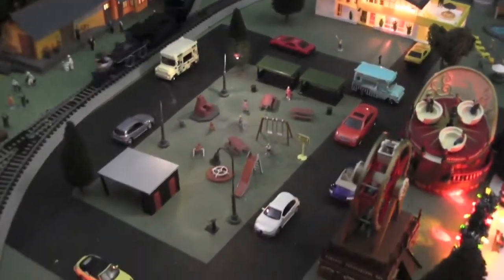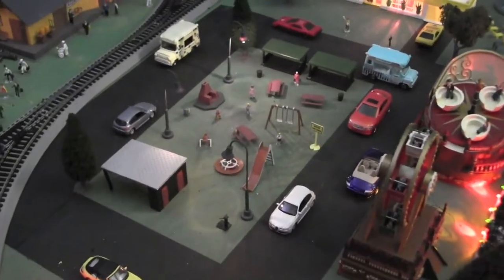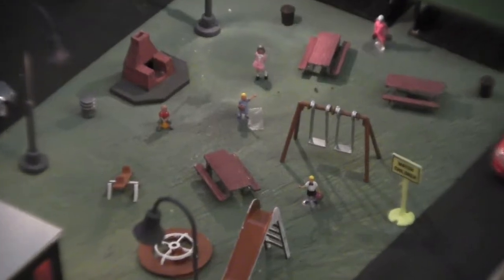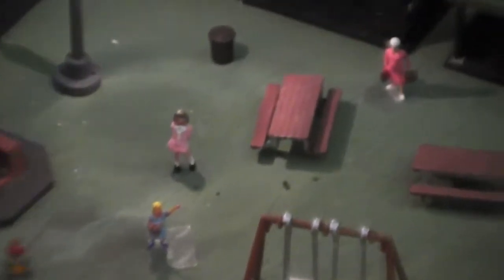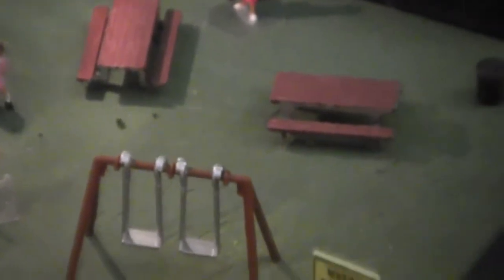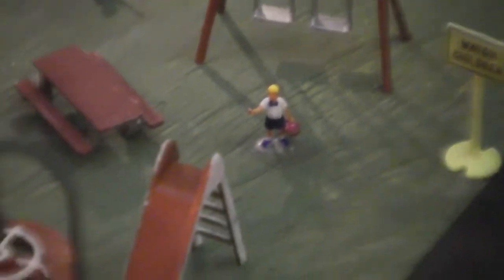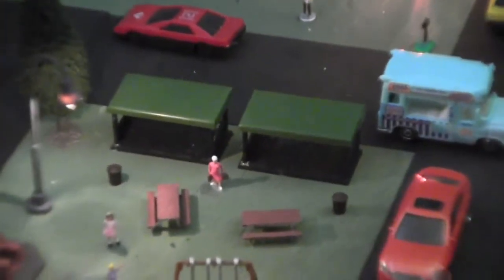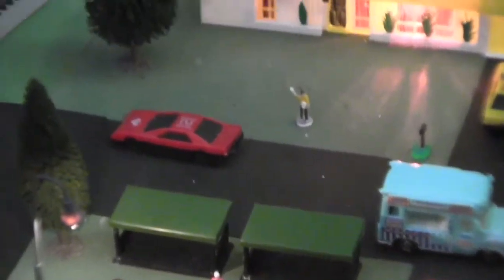There we have a little park, and in the park we have little kids playing. Two little children there. There's a set of swings, kind of a neat little setup. Tables for eating. Slide. Tilt-a-whirl. Little bathroom, restrooms there. And a few little lights over there, and two little cover sections in case it rains. Kind of a neat little section here.